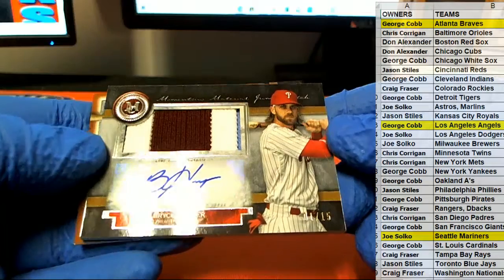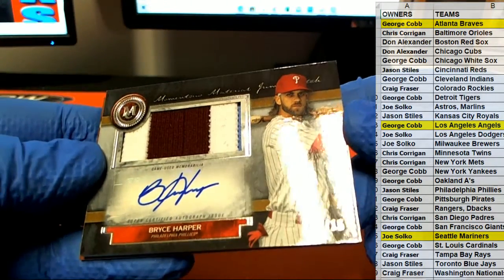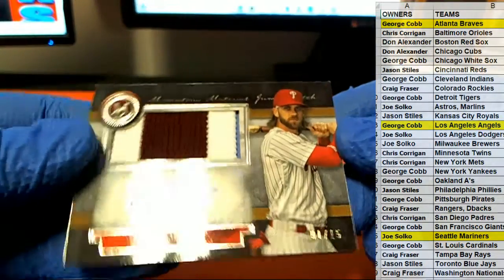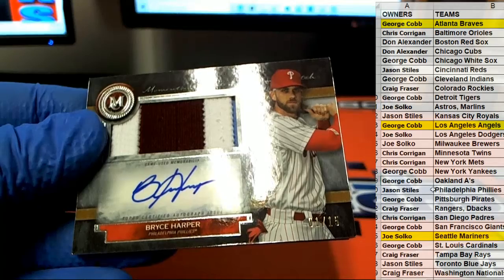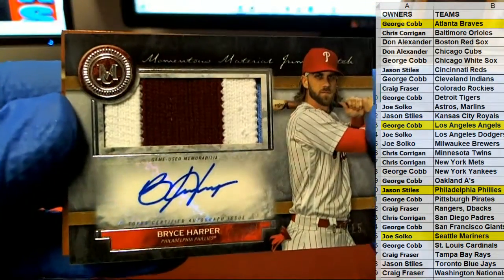Boom. Nice, man. Wow, nice box. 1 of 15. Three color right there for the Phillies. We actually pulled his frame the other night, too. And this is the Phillies. Jason, Jason S. Bryce Harper, 215.